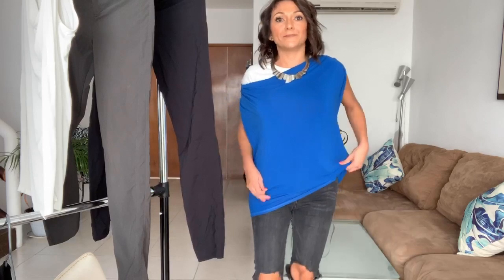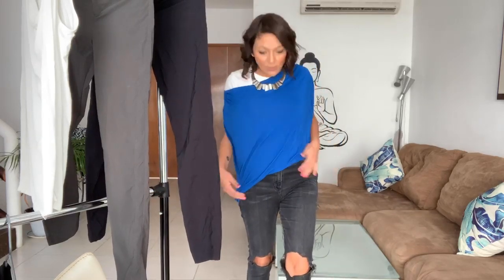So you can also play with where you're putting your tops based on what your bottoms are as well. So I can make that even more angled. I can also tuck it in. So this is cool. I love this. It's easy, it's versatile, it's comfortable. Again, for me, comfort is the most important thing.